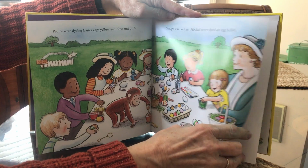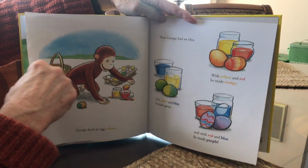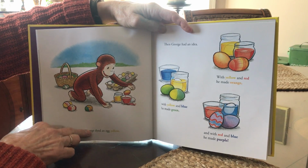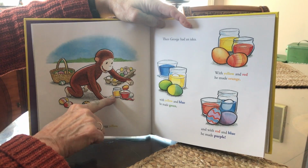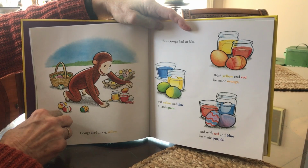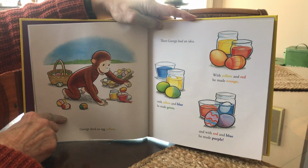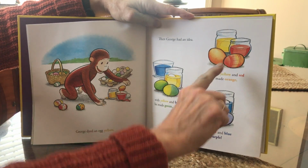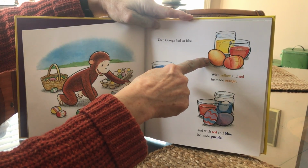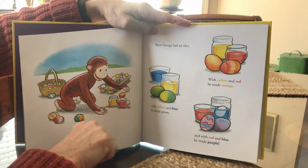I bet a lot of you were dyeing eggs. Maybe today, maybe a couple days ago. George dyed an egg yellow. That must be one of his favorite colors because his man wears a yellow hat. Then George had an idea. With yellow and red, he made orange. When you mix yellow and red, you get orange.